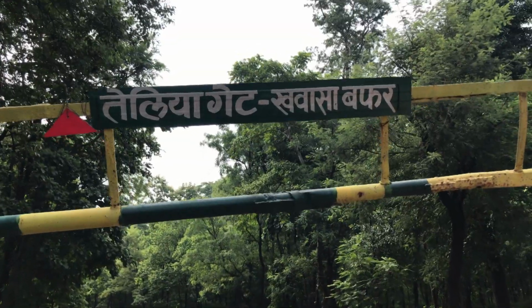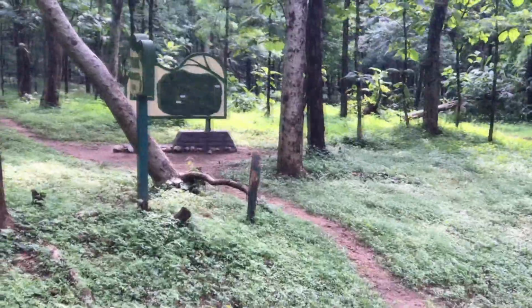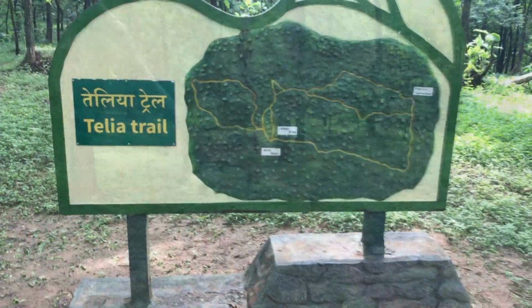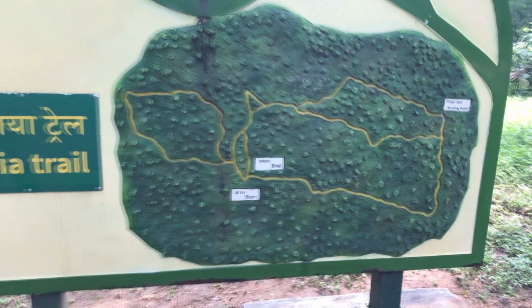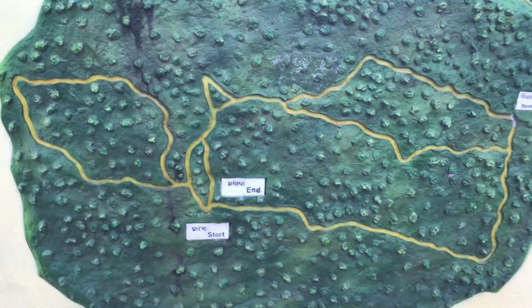Hi guys, so we've come to Telia gate right now for a nature trail, and the trail starts from here. This is the trail, so we're going to go inside from here. Apparently, the Telia trail requires at least 2 visitors to be there, so I wasn't able to do that today. I guess what happens is for the best, because there's something for me to do when I go back that I haven't done already.